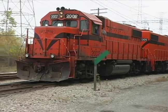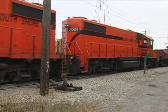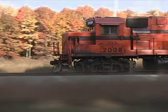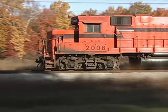Passenger and freight trains share the same track between South Bend, Indiana, and Chicago. If you're driving from Chicago to Indiana, ask your parents to take Route 12, because Route 12 runs parallel with the South Shore tracks, and you can see lots of train action.